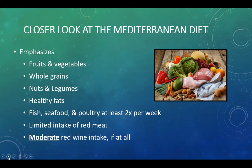Oftentimes, when somebody will hear the word Mediterranean diet, we just think of red wine and olive oil. I use olive oil and I drink my wine. That's Mediterranean. Well, it's actually much more than that. And perhaps the most therapeutic part of the Mediterranean diet, when we look at cardiovascular health, is very similar to the DASH diet, and that's an abundance of fruits and vegetables.